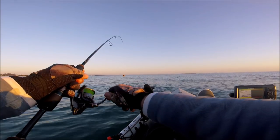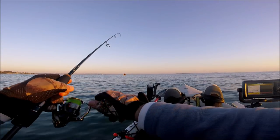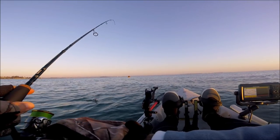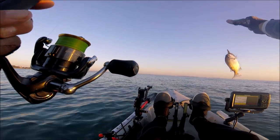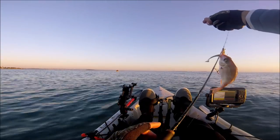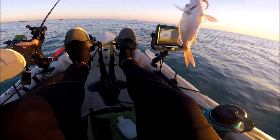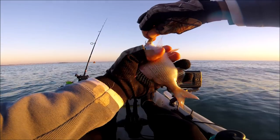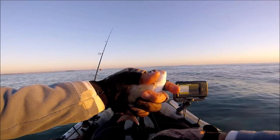Well, we're on our first fish of the day. Probably feels a little bit like a pike. No, it's a tiny, tiny little squire. Tiny one. Anyway, it's a fish, but we won't get excited about this little fella. We won't measure him.